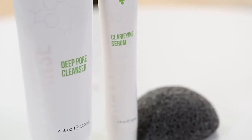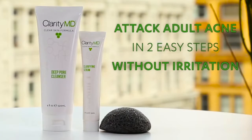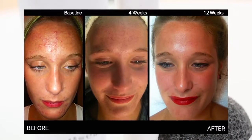I found an anti-aging product that tames adult acne in as little as 2 weeks with just 2 steps. Intrigued? You should be, because other products can take up to 6 weeks if they work at all. I was intrigued when I saw these before and after pictures of this lovely lady.